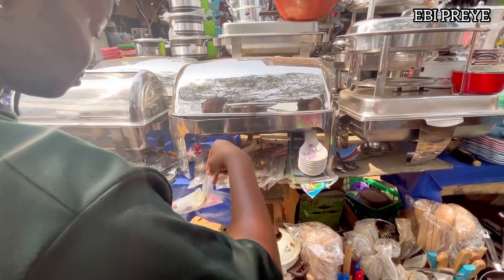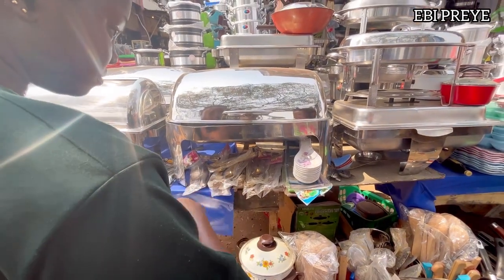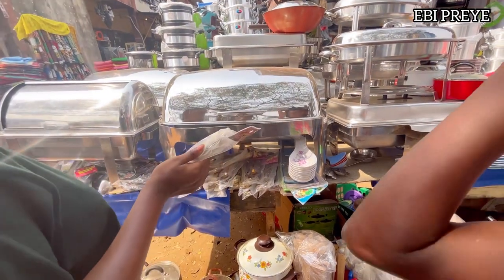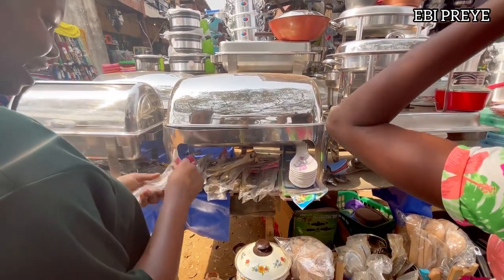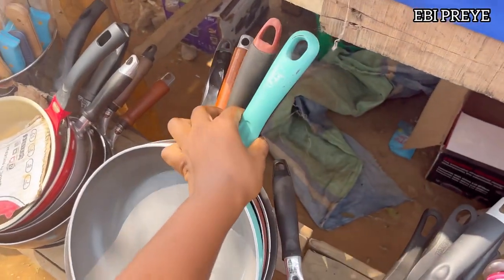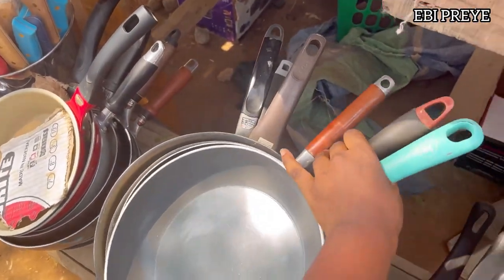How much are these? This one is for which? People don't sell this one single. And it's not the same design. Everything here is 335. So much. Some are 4,000.